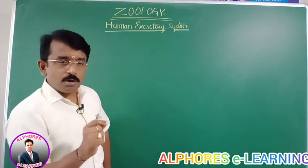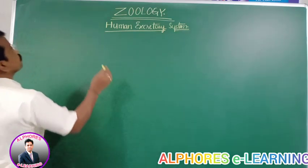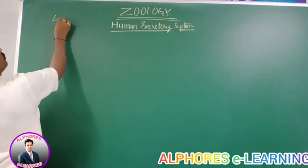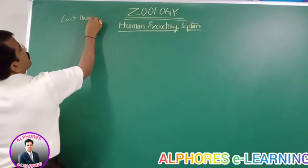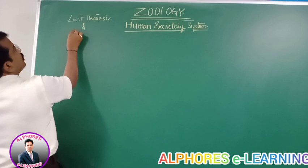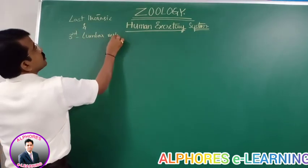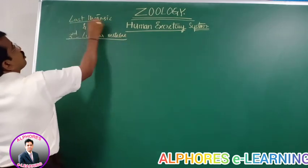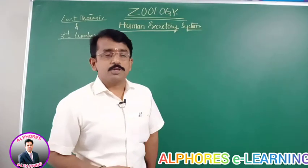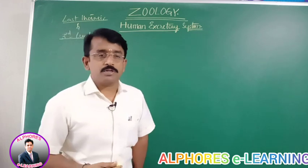And these are present on either side of the vertebral column between the last thoracic and the third lumbar vertebrae, which means between the 12th thoracic and the third lumbar vertebrae. That is the location.